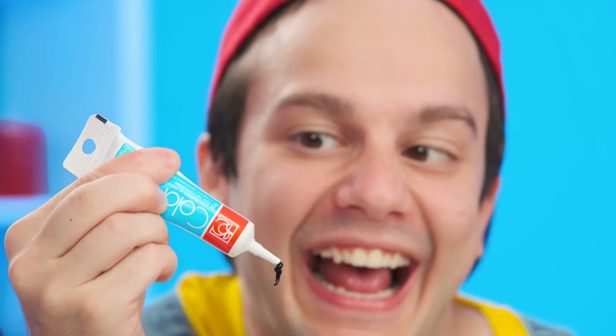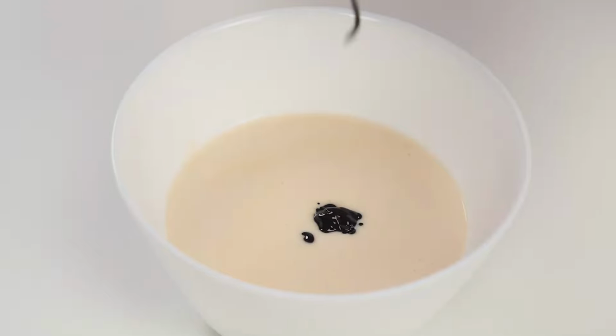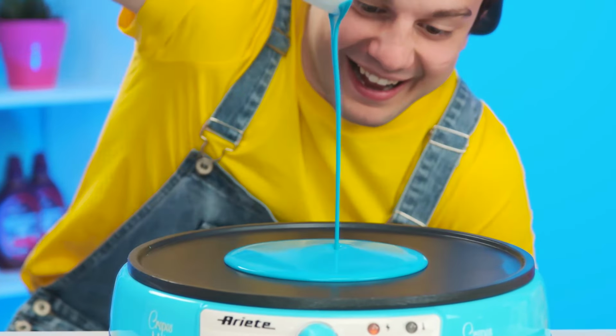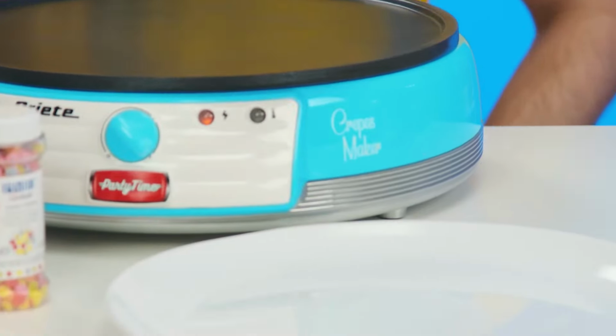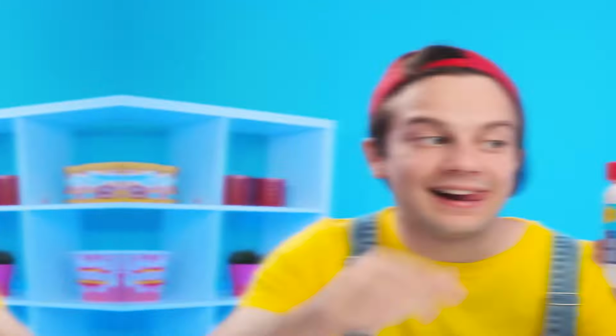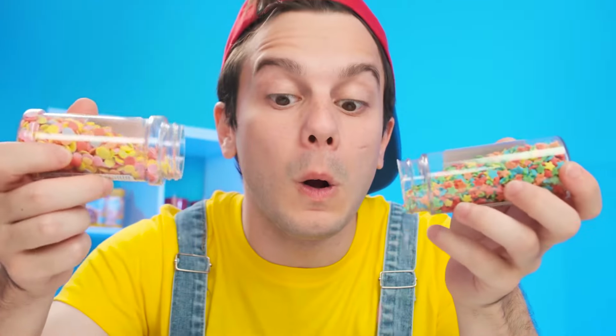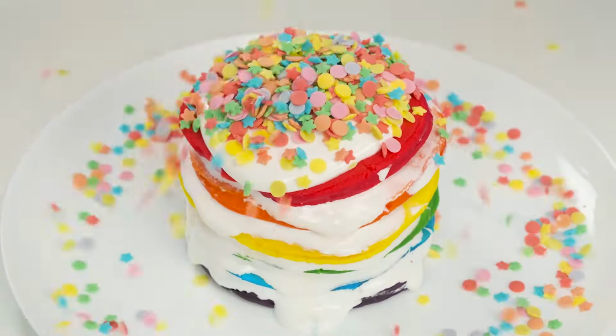And now they're frying pancakes. It looks delicious, but I can do better. I'll add some food coloring to the dough. There'll be different colors. Wow, Andy decided to surprise the baby with something unusual. Look what a bright colored dough he has. It'll be very tasty and beautiful.